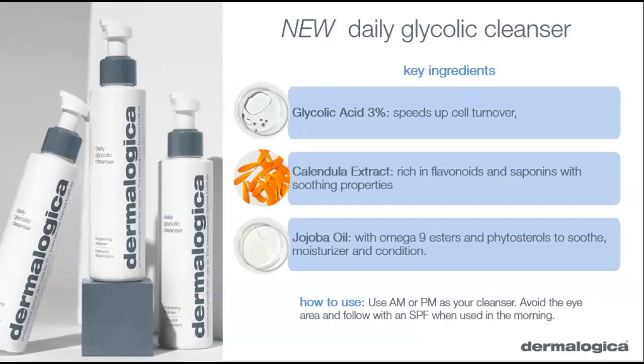Now, granted, some of us might be a little more sensitive to a glycolic acid than others. Know your skin, know your client's skin, and help your client to understand what their skin is experiencing. Some of us may have to pull back from even using it daily. Some of us can move forward with using it daily and get fabulous results. But if you are not one of those people who can use it daily, try maybe using it 2, 3, 4 times a week instead of daily and see how that works for your skin.